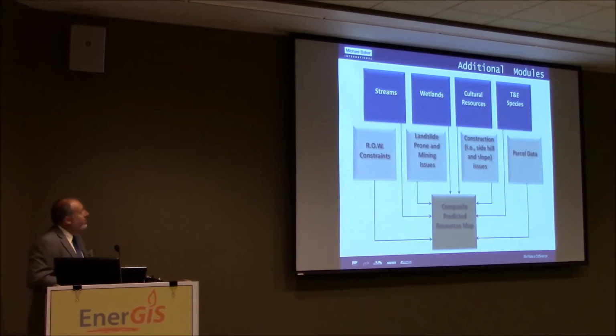So since this is modular, we can very easily add in other constraints that we might be concerned about right away. Land is always a problem, particularly here with midstream companies. So we can add parcel data for stay-off properties, things like that. Landslide prone areas, we can include landslide mapping, mining mapping, as well as construction for side hill lies, slopes, things like that. So ultimately, our composite predicted resource map can really be made up of as many different data layers as we would want to analyze as part of that initial desktop review.